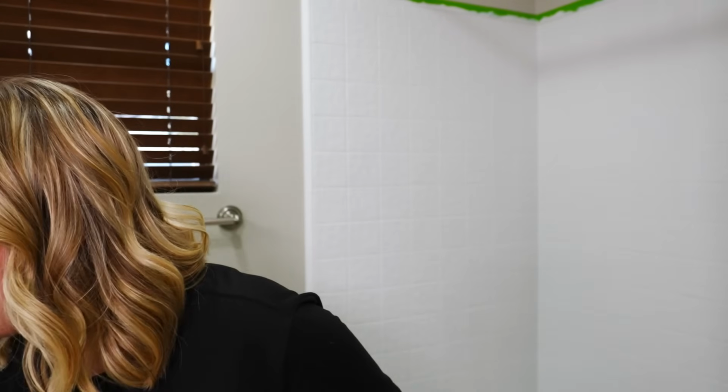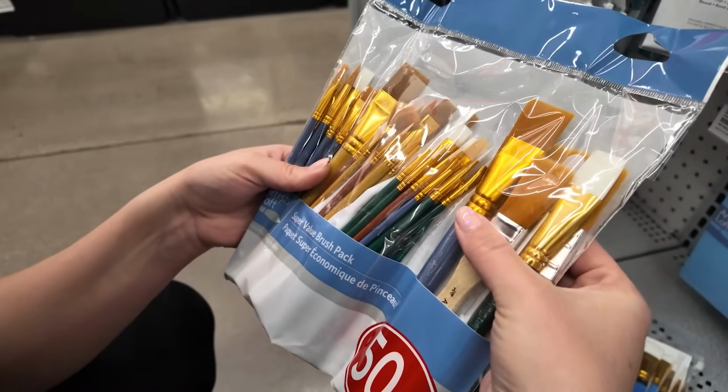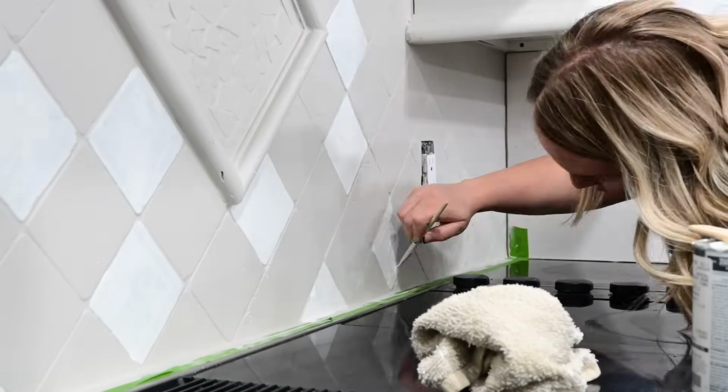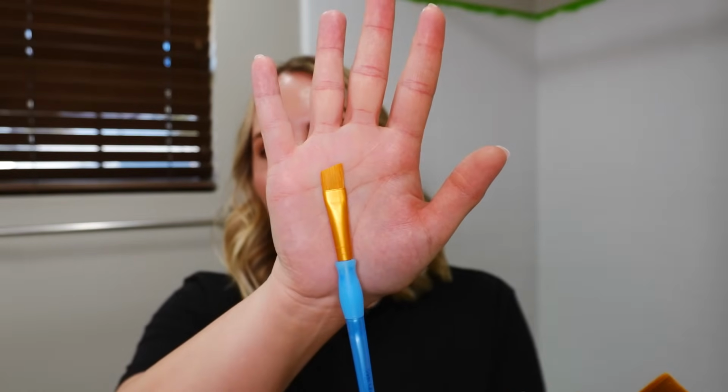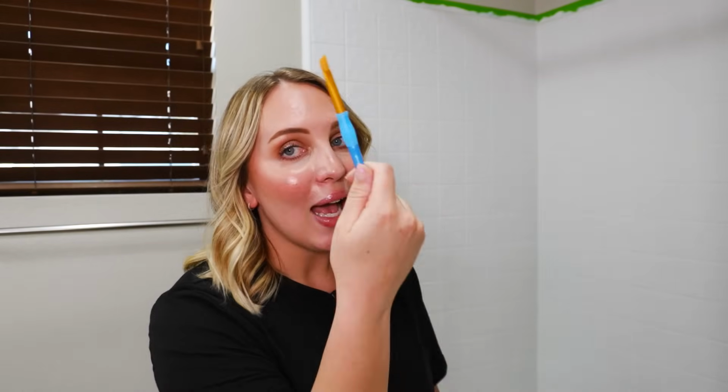I'm just so excited to get painting. I did go to the store and I picked up like a giant pack of random different paintbrushes to try. The last time I did this in my mom's kitchen, it took me quite a few different paintbrushes to figure out which one was going to work best. And actually in that project, if I remember correctly, I guess I could go back and watch my old video, but from what I remember, a little teeny tiny paintbrush like this is what actually worked best. So, do you really think I want to paint the entire shower with this little tiny one? We might have to, but I have some other options to try.